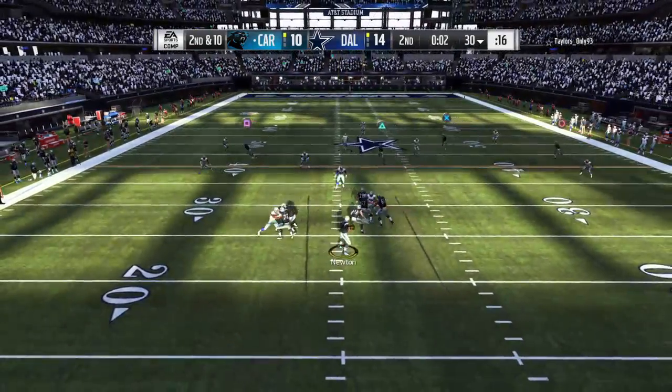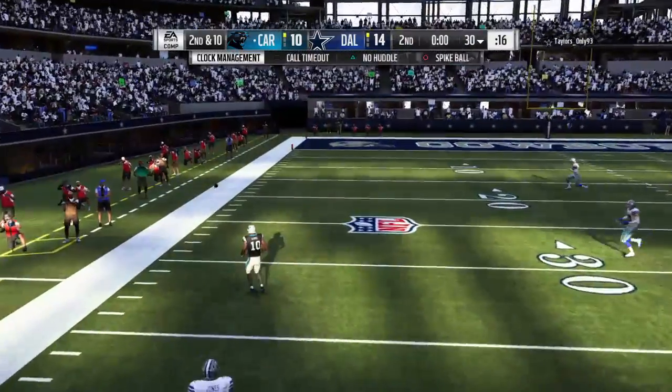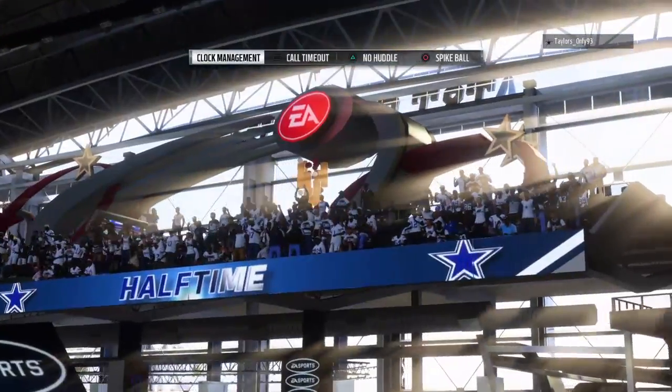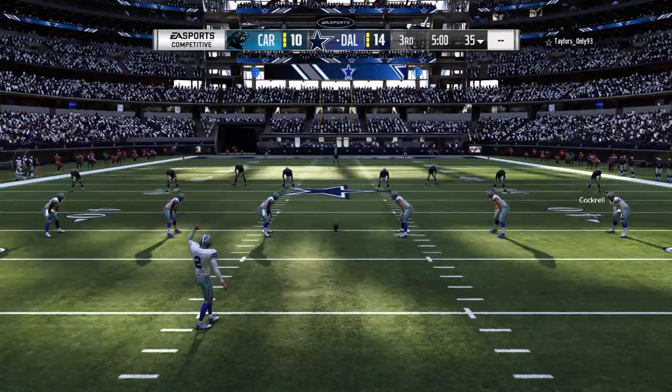A final shot before the break. Newton. He's going to rifle one deep left side. And this one is incomplete. Due to time constraints, we move you forward in today's broadcast to the beginning of the 3rd quarter.